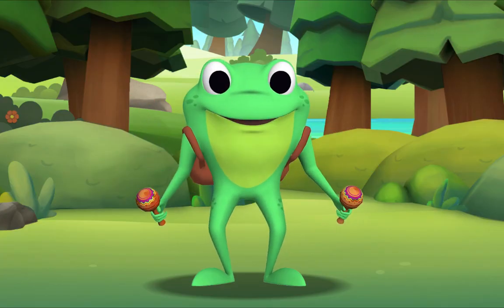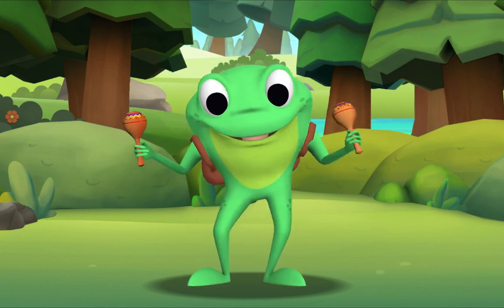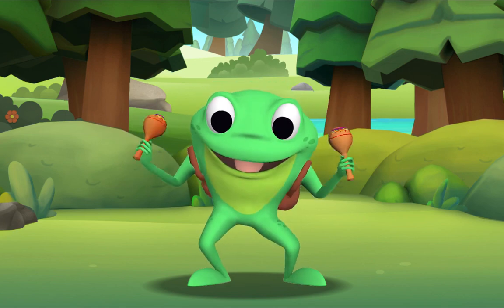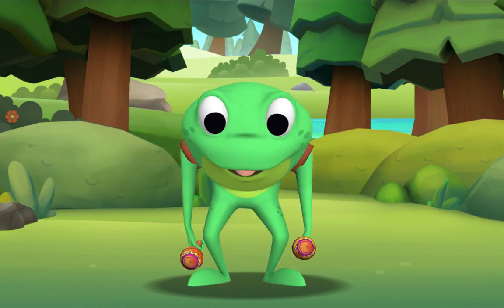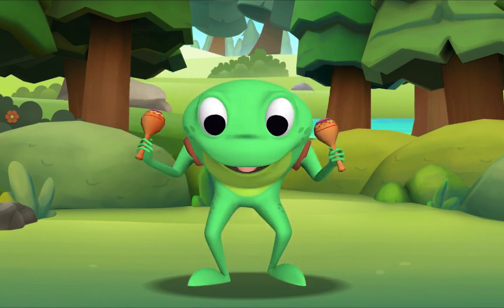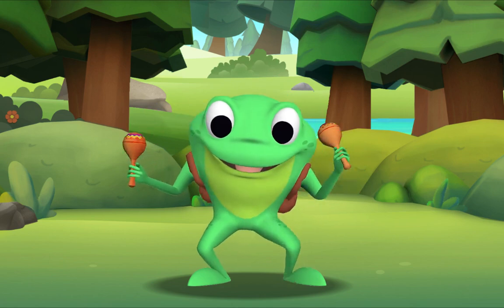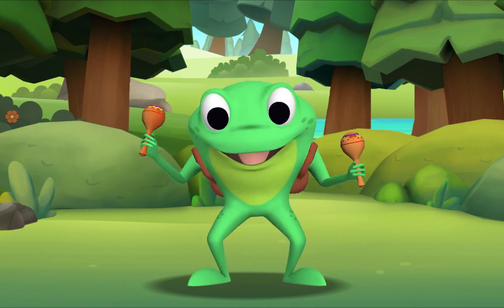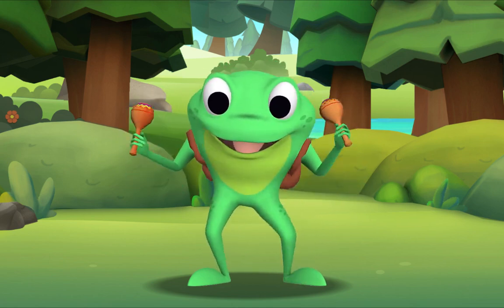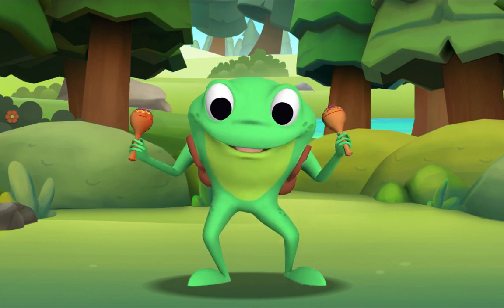Okay, let's begin. The itsy bitsy spider climbed up the water spout. Down came the rain and washed the spider out. Out came the sun and dried up all the rain. And the itsy bitsy spider climbed up the spout again.